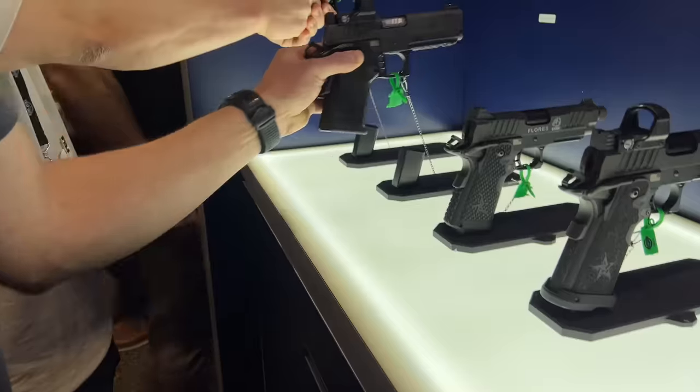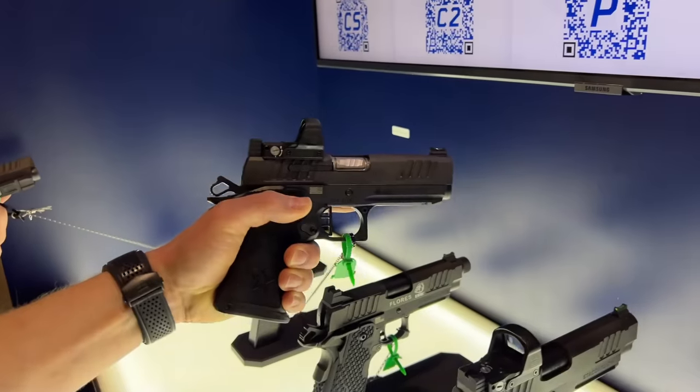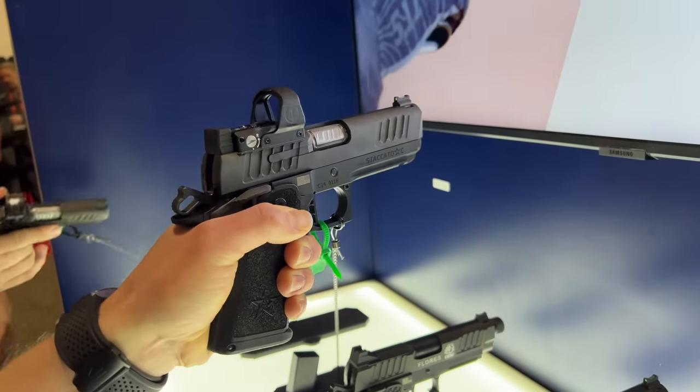The number two thing that caught my eye at the show today was the new Staccato C. And no, this is not the single stack Staccato C of yesteryear. This uses the Staccato CS magazine, which is of course a slimmer, thinner proprietary magazine, so that it reduces the girth of the grip of the gun, and it has a 4-inch barrel.